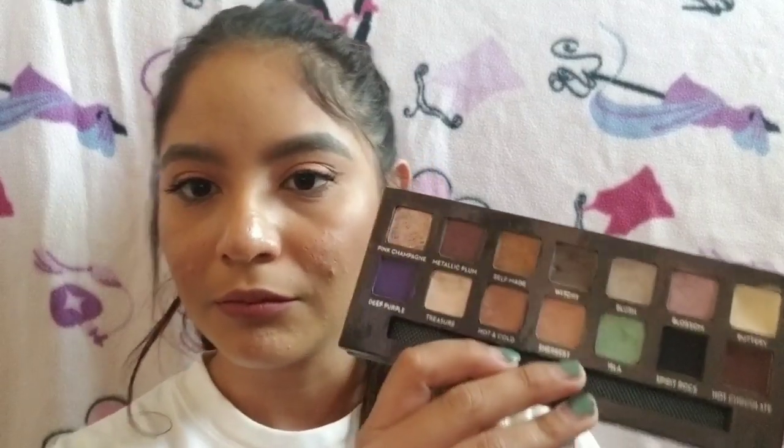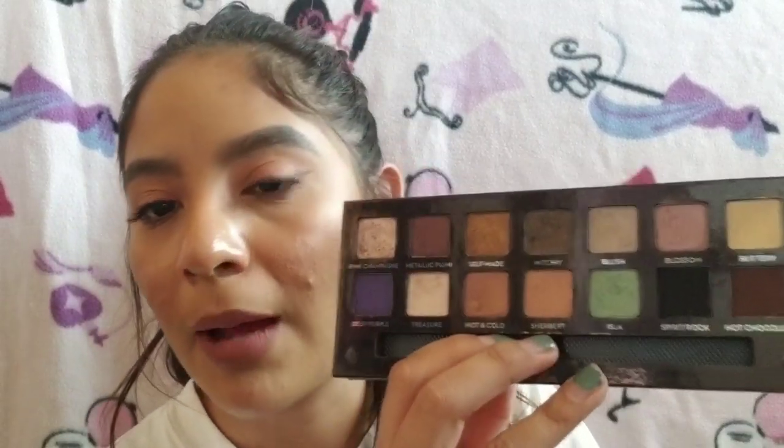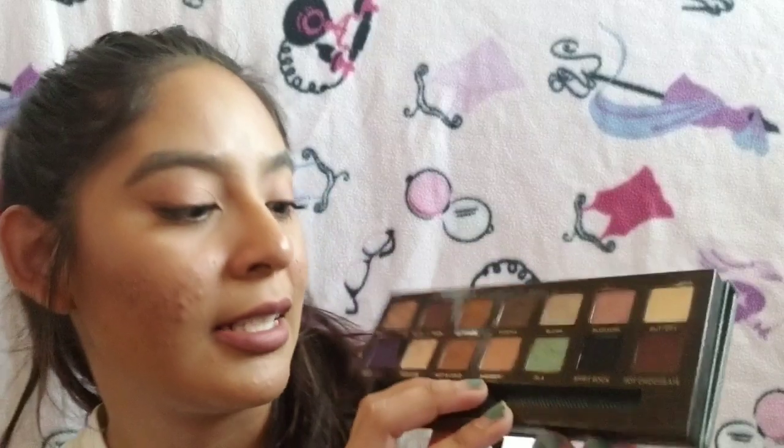I'm someone who doesn't mind going to different palettes to get a full look. I don't mind dipping into 3 or 4 palettes. Usually I only dip into 1 or 2 for an everyday, but if I have time to play, why not use 4, you know? So I do have to pull in other palettes when I use this, but today I didn't.